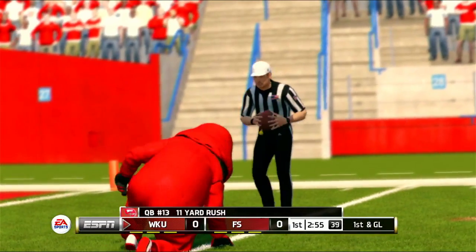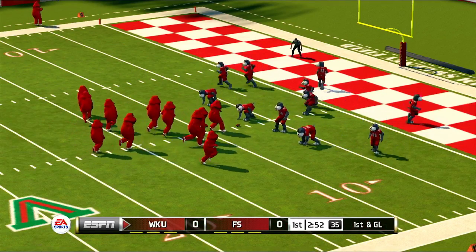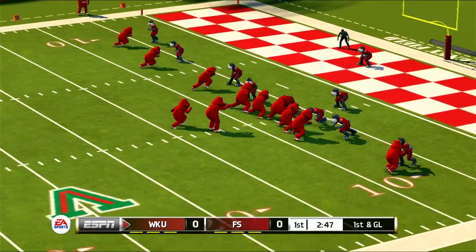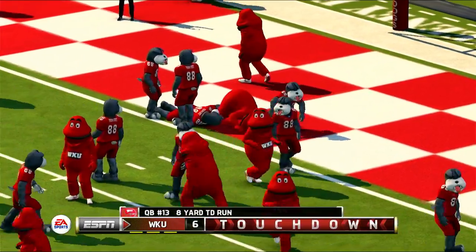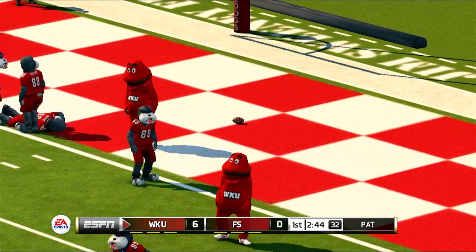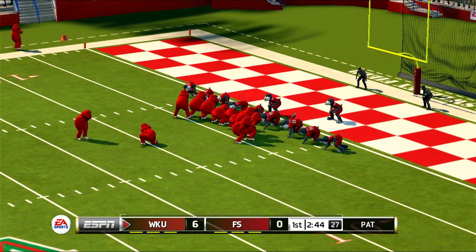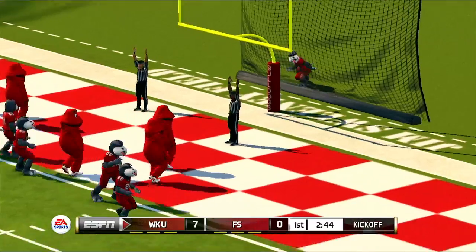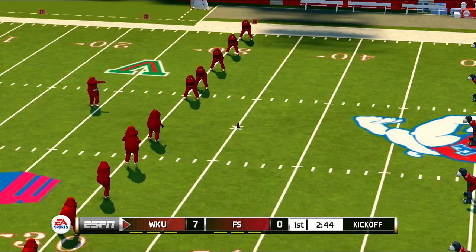So with that run, they pick up another first. It's a nice job again up front by the offensive line. They're doing a good job of neutralizing the defensive front, and it's allowed them to move the ball down the field. Has some daylight. Breaks one and scores. Tacks on the extra point. An eight-play, 52-yard drive, and they come away with 7 points. So the score now, 7-0.